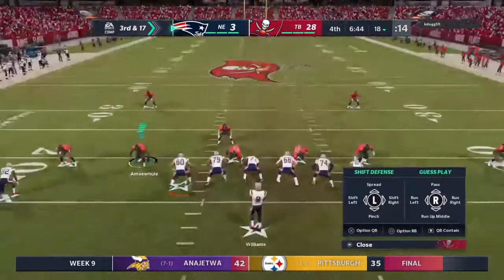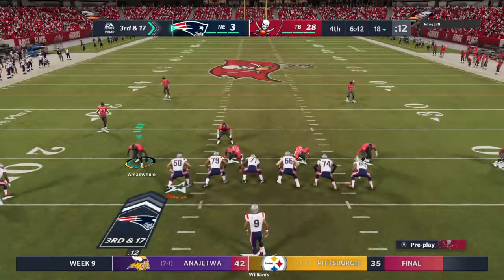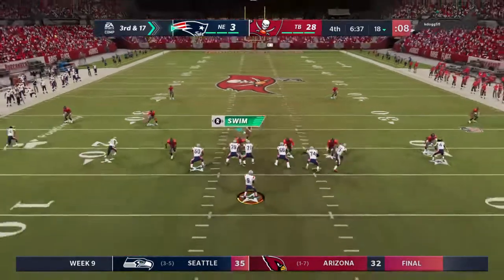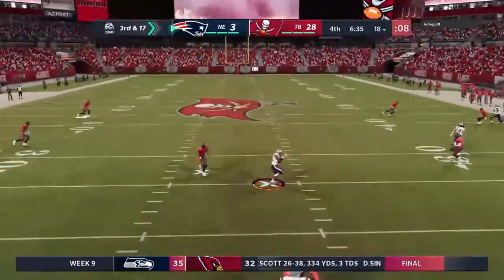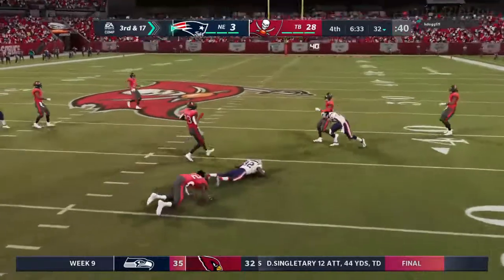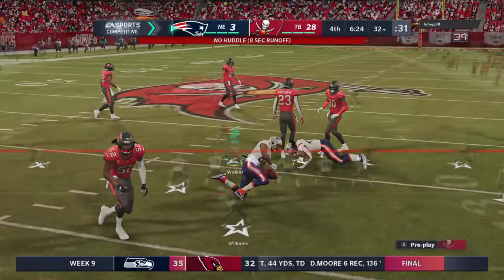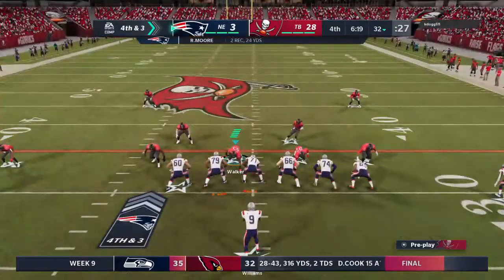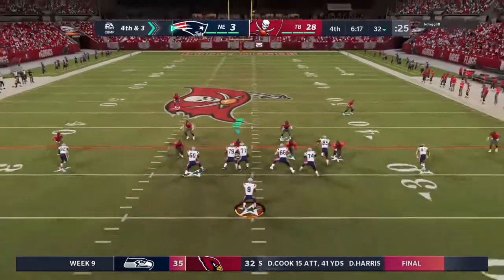New England on third down. They've had their troubles, just 1 for 6. This is 3rd and 17. Got a man, and he hits him in stride. And they'll get him down about 3 yards short of the first. 14 yards is the pickup there, but it'll still lead to a 4th down.